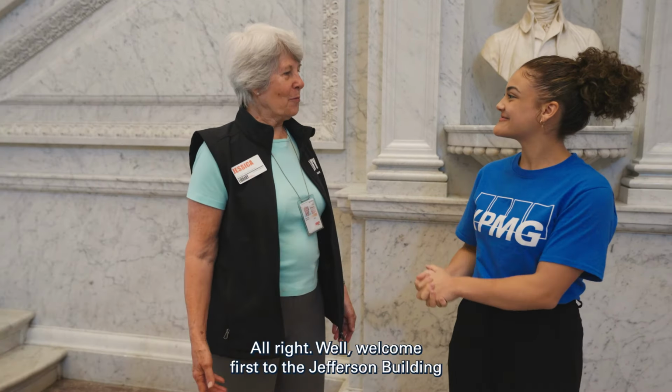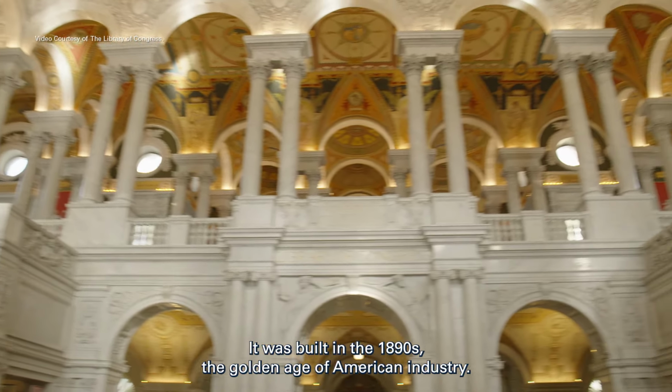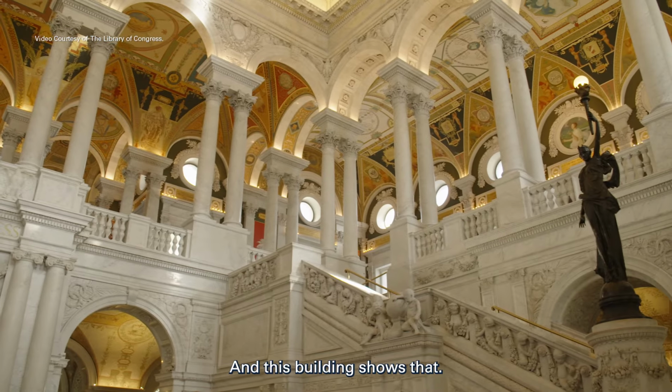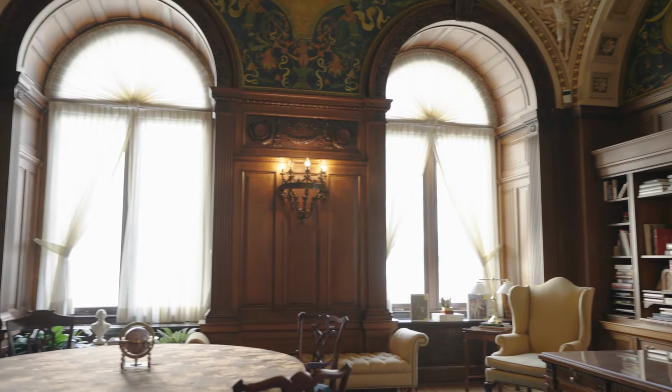All right, well, welcome first to the Jefferson Building, one of 3 buildings we have here at the Library of Congress. It was built in the 1890s, the golden age of American industry, and this building shows that, and it also shows some of the ways that people can use the library when they come here.